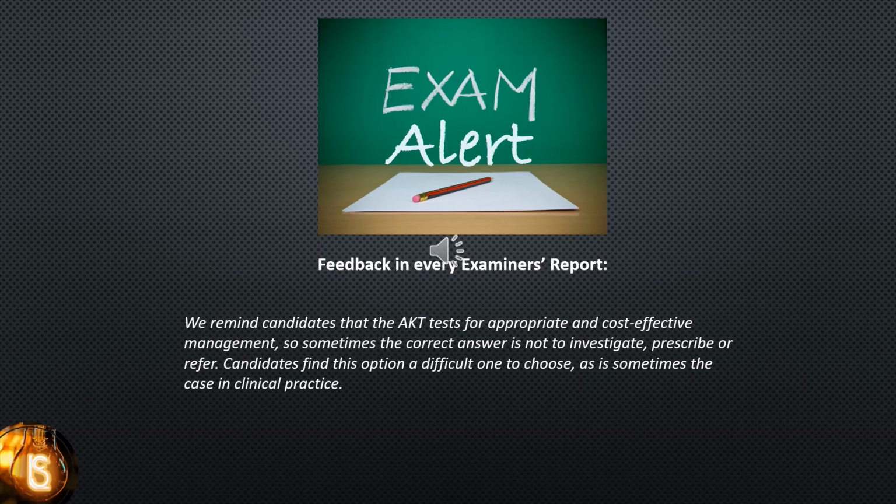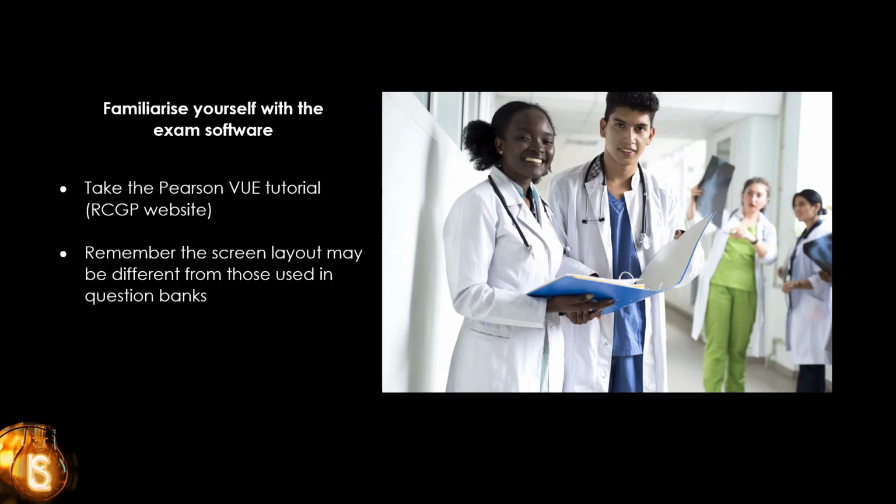Remember that the AKT is testing for appropriate and cost-effective management. Every examiner's report contains a reminder about this point, and that sometimes the correct answer is not to investigate, prescribe or refer. You can help to prepare yourself for the exam day by accessing the practice tutorial of the exam software that is available on the RCGP website.